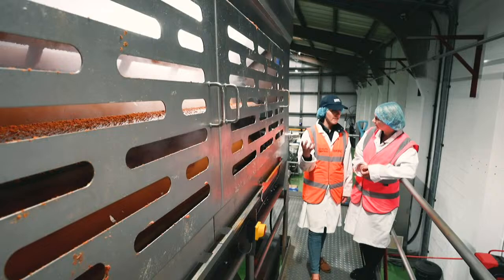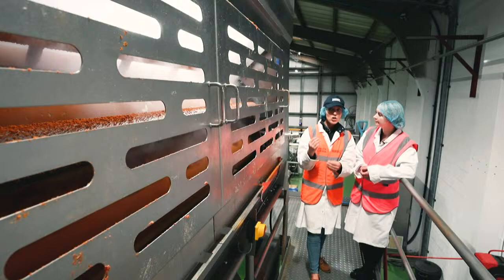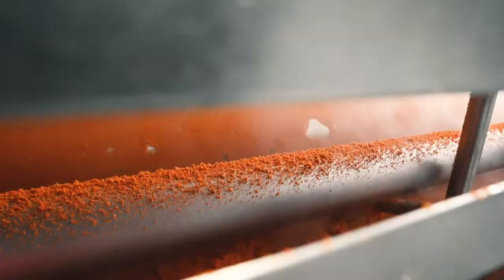Wow. So we place the purees on some hot rollers, and the purees spread along the rollers really thin in order to dry out. So on this process, it goes from puree to powder. And that's done by the hot rollers, is it? Yeah. Wow. At really high temperature.